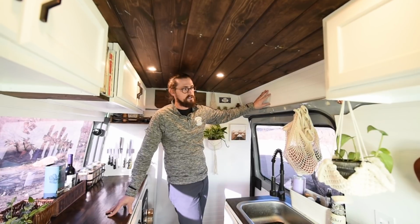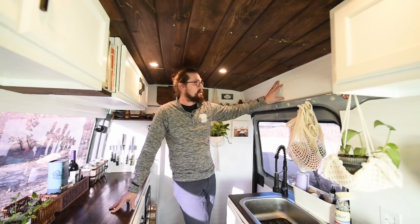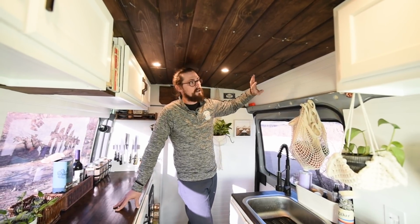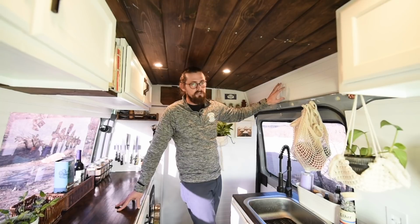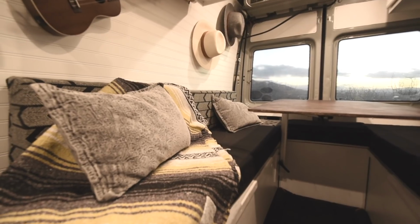And all of the walls, as you see, is this beadboard. Again, sheets of beadboard that we purchased from the department store. Nice and cheap and easy. Didn't have to paint them, and they clean really easily. So we love the beadboard and the aesthetic against the dark ceiling here.